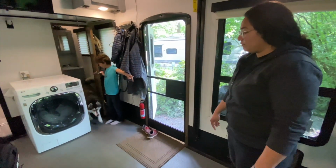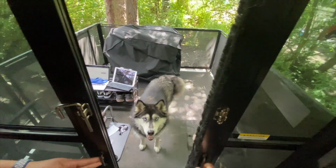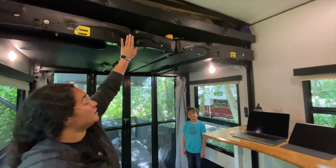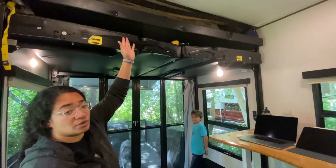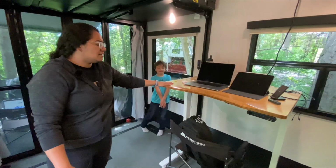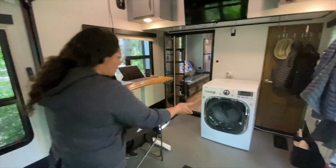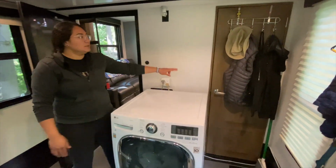All right, come on, girl. All right, to your sanctuary. Prison. There are 2 bunk beds. Actually, this one here turns into a couch, and the top can be a bed, which we are now using as storage. Devin's desk, this is where his office is. A washer and dryer, 2 in 1, and a half bathroom back there.